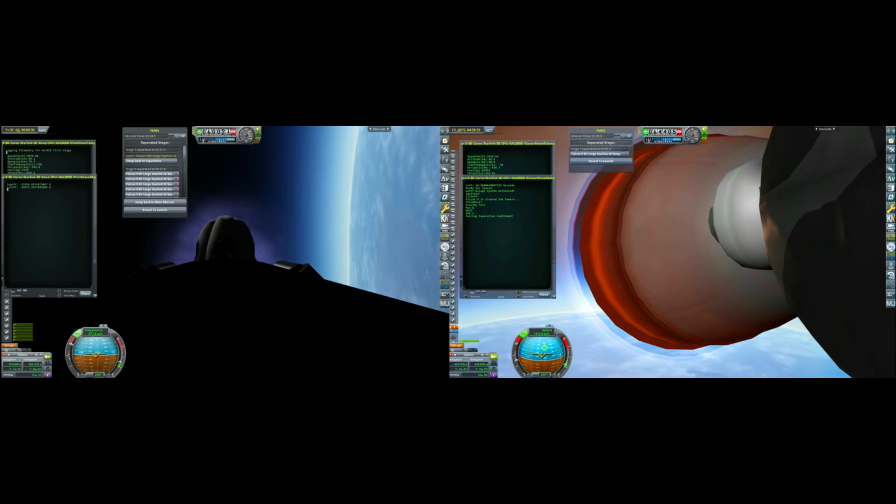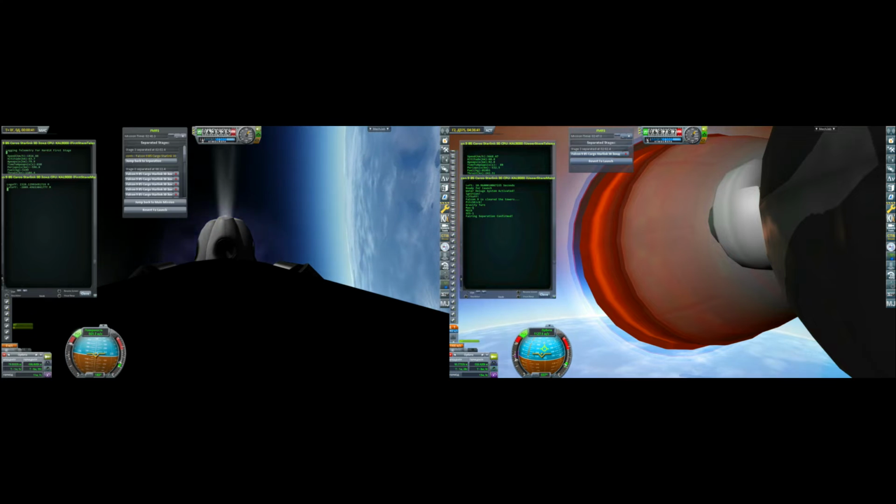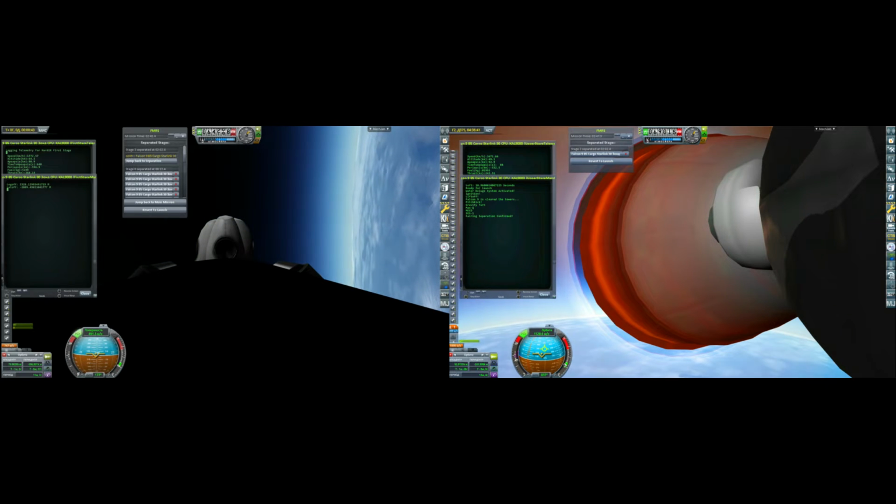Stage 2 is on a nominal trajectory. Acquisition of signal, Bermuda.